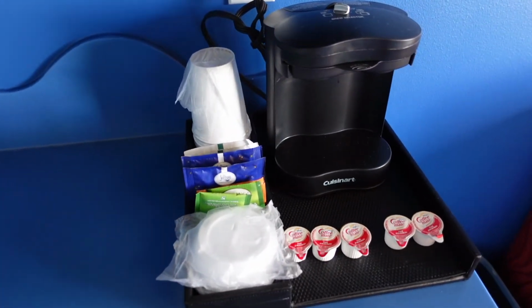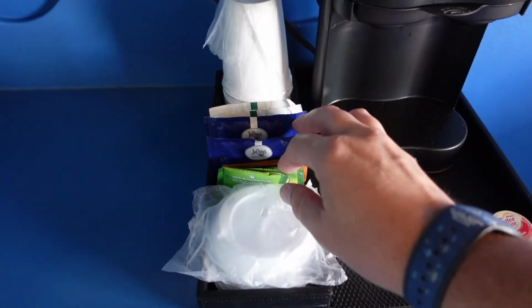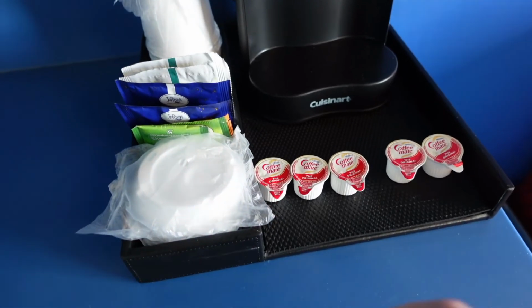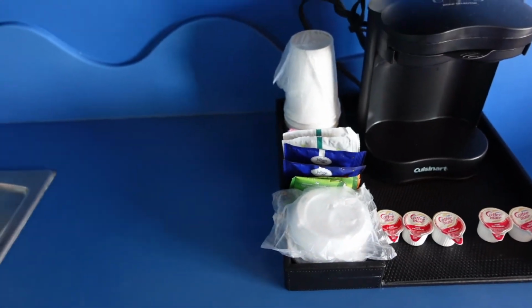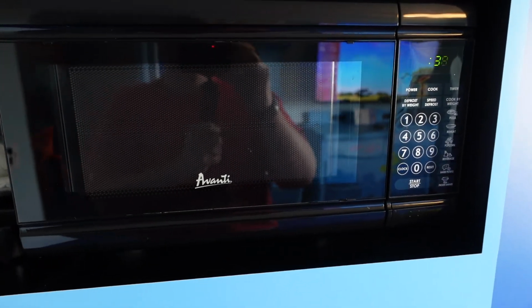A little 1-cup coffee maker with some different coffees and teas that they provided for us. Some sugar, some creamer, and coffee cups and lids. So that's nice if you're a coffee or tea drinker. A little microwave for cooking your food.